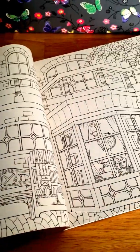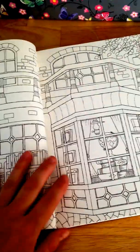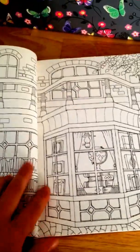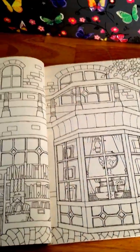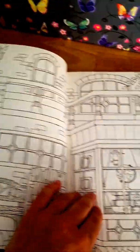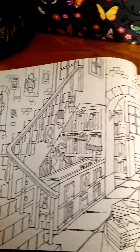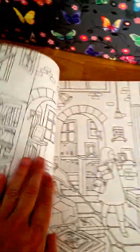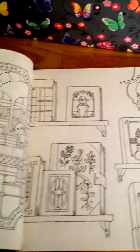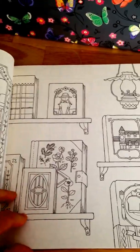Paper here is thick, it feels like it's got good tooth to it. It's more a sort of creamy white colour, I'd say, and the book itself has a very sort of romantic country feel to it, as you'll see as we go along. It's this little girl and she's going through the shops, and here's the first shop, a bookshop. Gorgeous picture. I'm going to enjoy colouring that one. And there she is, having a little read in the bookshop. There's some of the individual books as well.